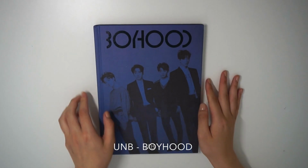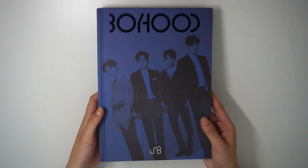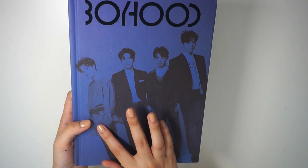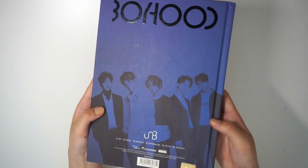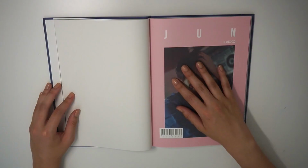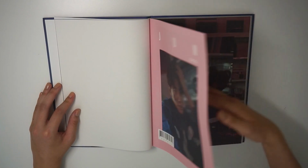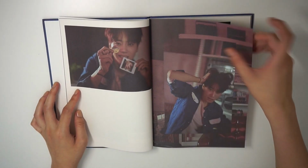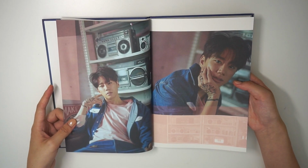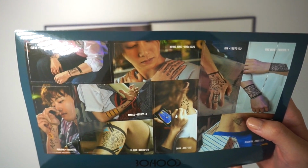Alright, so this is the UNB Boyhood album. It is their debut mini album, and it came out in April of this year. I got this from two of my friends who gave it to me for my birthday, so thank you very much. Personally, I really like the way that this album is formatted and designed because the packaging makes it look like a big, hefty book. It could just blend in with anything on my bookshelf. Additionally, it also comes with these stickers of all the members, and okay, I'm not gonna lie, they're kind of weird. Like, there's someone's thigh here. Like, I don't need Kijun's thigh in my face.